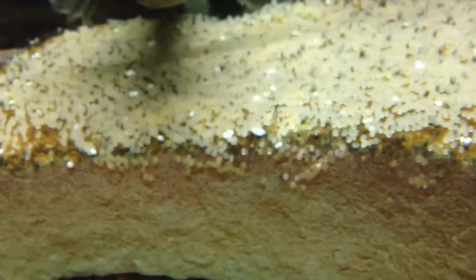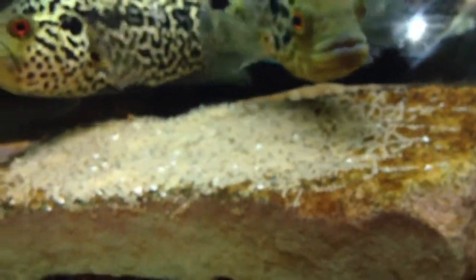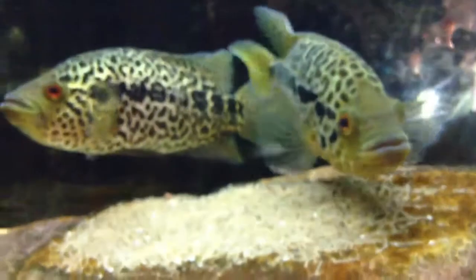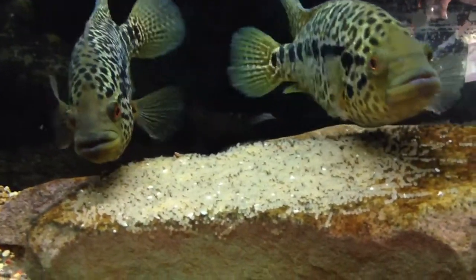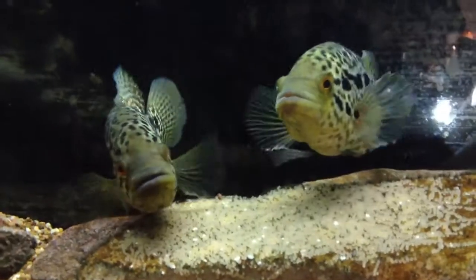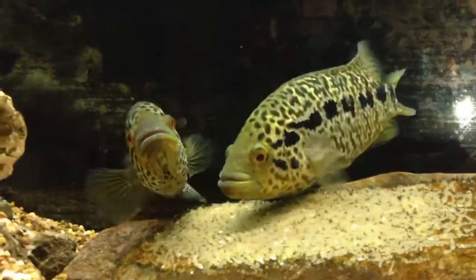So I'll get a brood of probably about 300, maybe 400 out of that, and I'll have them for sale once they reach about a quarter of an inch to half an inch. Real cheap, y'all know I'm in it for the hobby. I like making money too, but I want people to enjoy their fish.